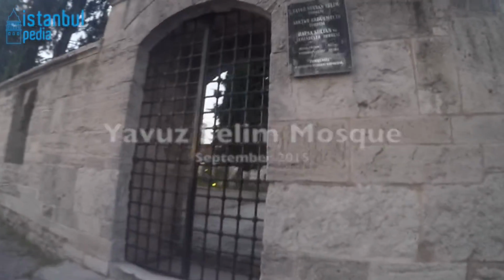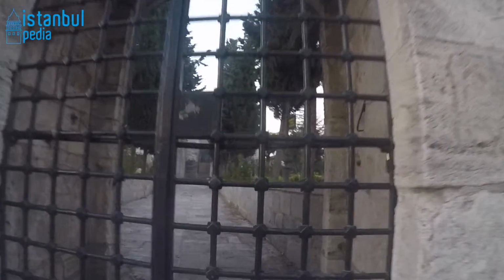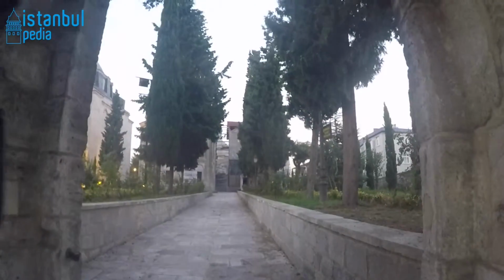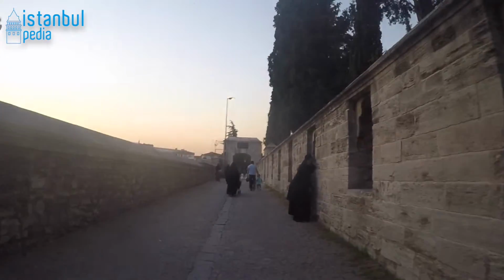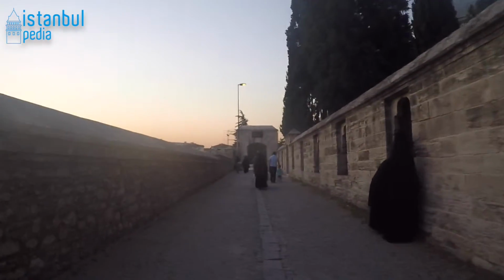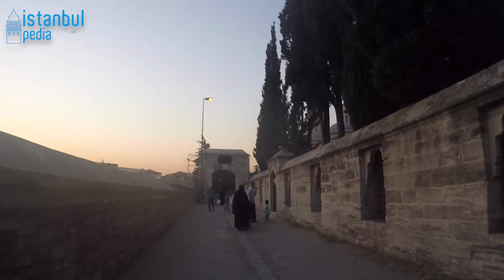Yavuz Selim Mosque. The Yavuz Selim Mosque, also known as the Selim I Mosque and the Yavuz Sultan Selim Mosque, in Turkish Yavuz Selim Camii, is a 16th century Ottoman imperial mosque located at the top of the 5th Hill of Istanbul, Turkey, in the neighborhood of Çukurbostan, overlooking the Golden Horn. Its size and geographic position make it a familiar landmark on the Istanbul skyline.